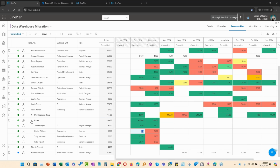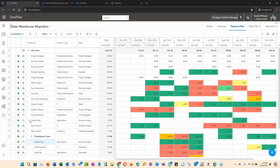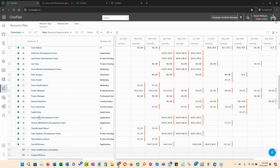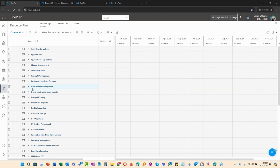The other important concept is that I can assign to the team. Here's Sophia King as part of the development team, but Sophia King also has an individual task. So we can assign to a team and to an individual at the same time. If we go to our resource summary view, we can show data warehouse migration. If we open this up, you can see Sophia King as an individual, and Sophia King as part of the development team. So this shows the development team assignments as well as the individual. You can do both, and that's part of our data warehouse migration project.